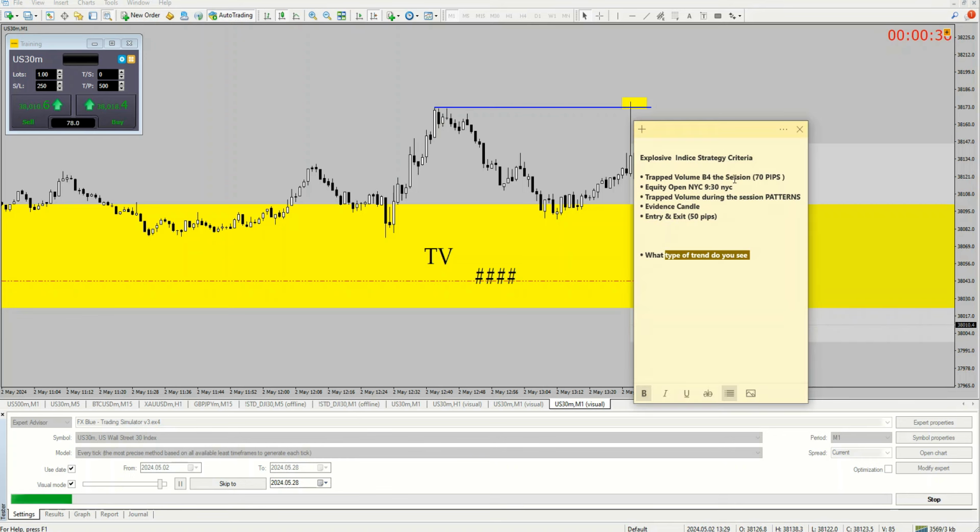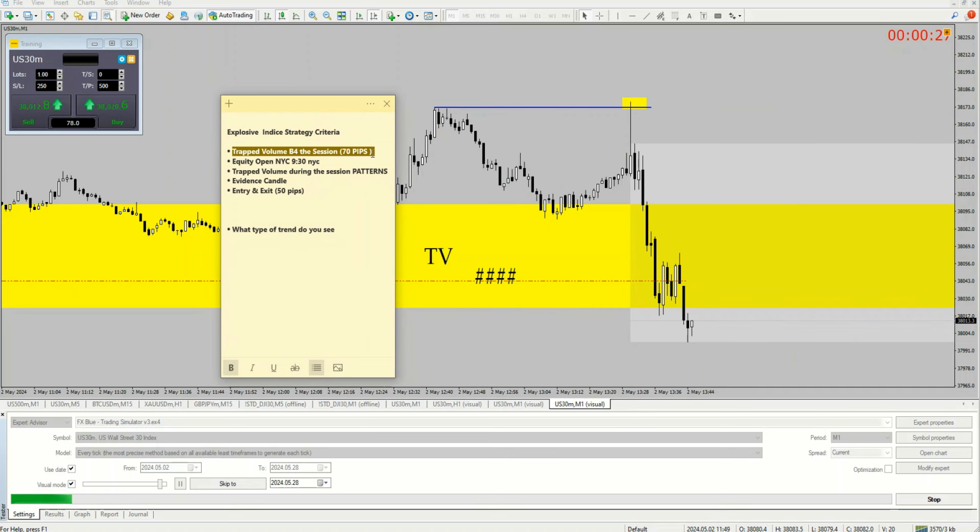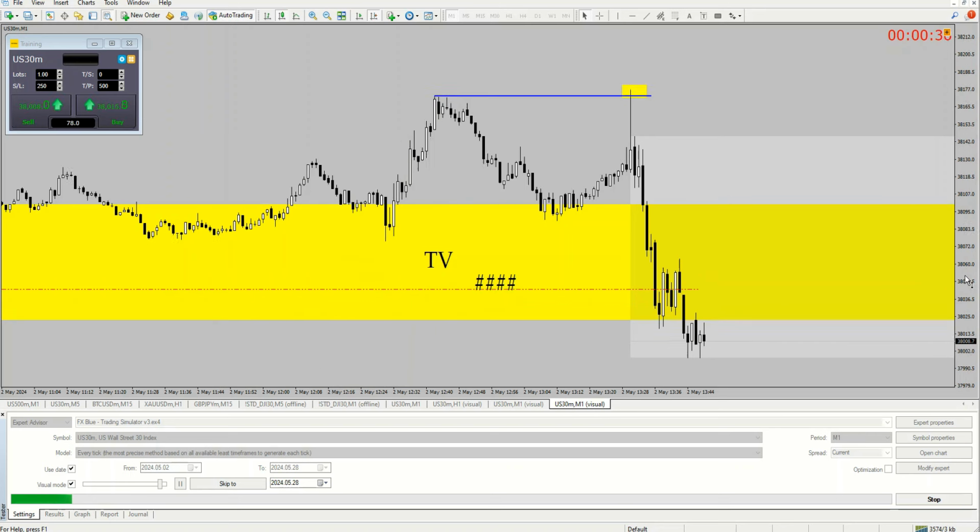Because now obviously, let's see, yes, we have trap volume, we did have roughly 70 pips, but we didn't have a pattern, so our criteria were not met. Thus far we have these two criteria met. That's what we know. Now we are waiting for this criteria to be met. If it's not met, we're not gonna go to the evidence candle. So you can't talk about the evidence candle until you have a pattern. This is important. You can't talk about the evidence candle up until a time whereby you strictly have a pattern. So now we are waiting to see if we have a clean pattern.